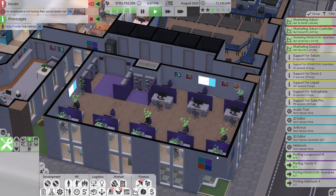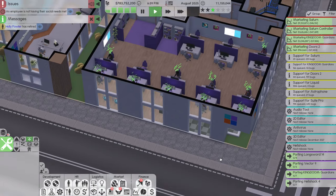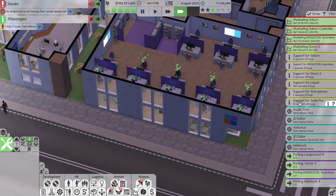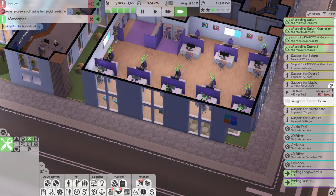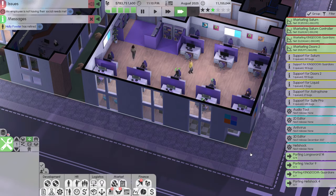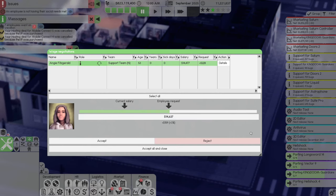We really are just doing everything now. And there we go. We have ourselves a night shift support team. These guys are only going to be working on tasks that I assign them to. They're not going to be doing any automated stuff. And honestly, I'm kind of okay with that because it means they can focus in really nicely on Liquid to make sure that those tickets all get sorted out.